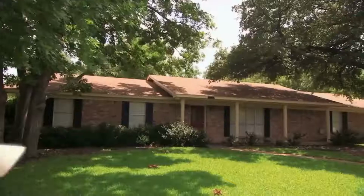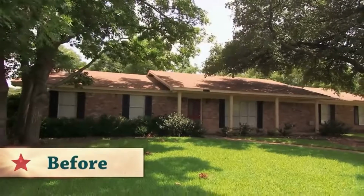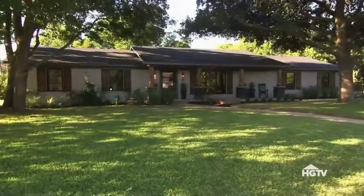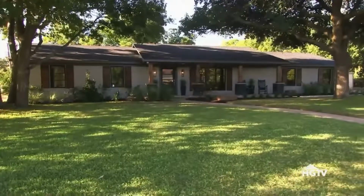I really think one of the most important things about a home is the first impression, the curb appeal. In this case, we had a really long, dated ranch-style house. So the challenge was updating this house, but also drawing it out so it didn't seem like just a really long house. So a few of the things I played with was the landscape.